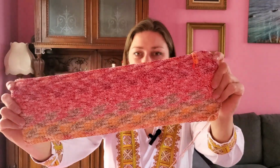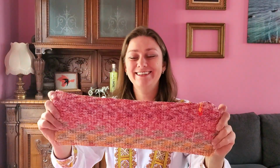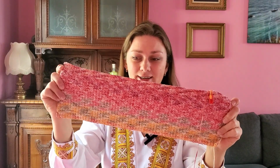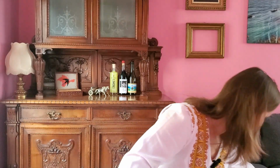So here's my progress. It will be like that. Summer top, hopefully finished by summer, and I can already wear it this summer. It's a very nice, pleasant, 100% cotton, so it will be really nice for summer. Okay, that's all my crochet progress, and I have a little bit of hope.